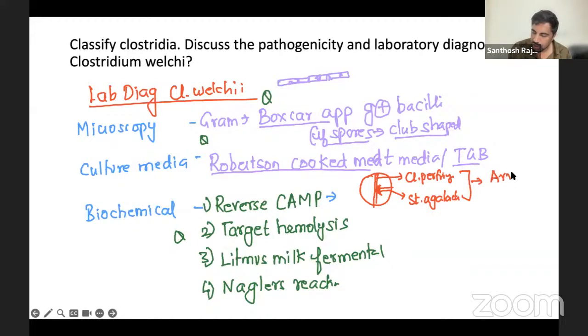You will see an arrow or butterfly shape formed like this. If that is seen, then it is positive. That's what we call reverse CAMP. Usually Staph aureus will be there, but here we are not putting Staph aureus, we are putting Clostridium perfringens itself. If you remember, Streptococcus agalactiae gives the direct CAMP positive. Here, because Clostridium perfringens is in the center, you call it reverse CAMP. Very simple.